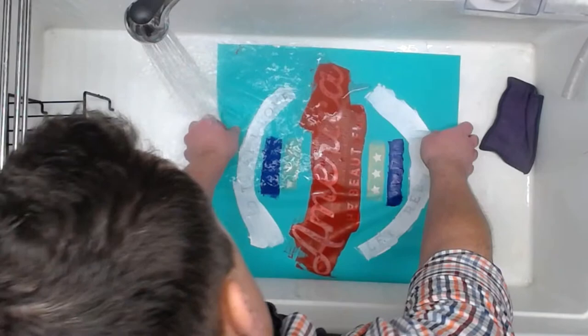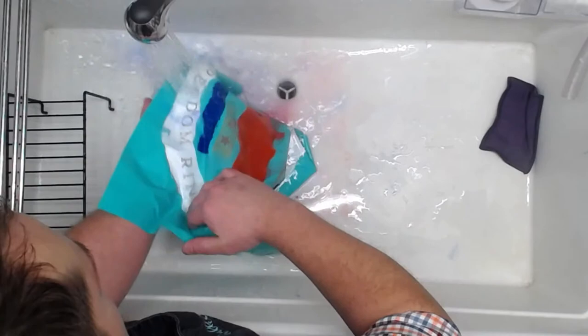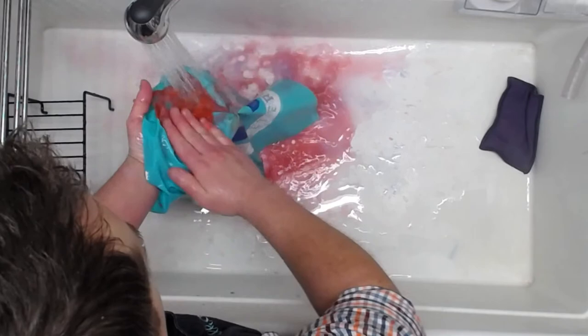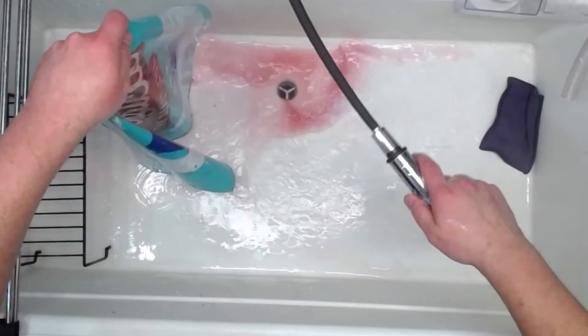We're going to get the bulk of it off first using our hand before we put it on the bottom part of the tub. No matter what, it's going to stain. The red will stain it, even probably the blue, but it works. You just wanted to get it out of the silkscreen part of the transfer.